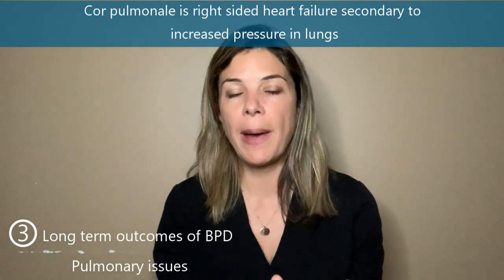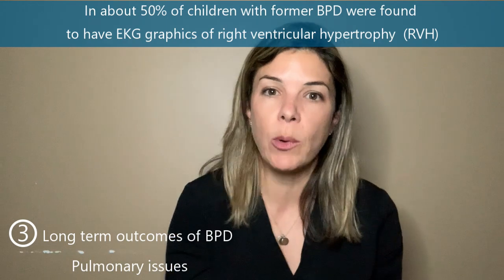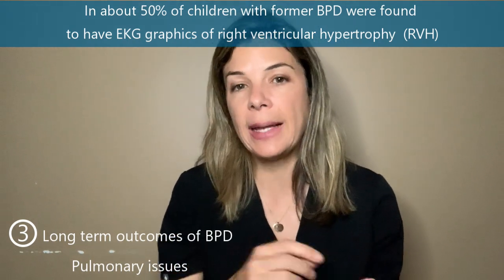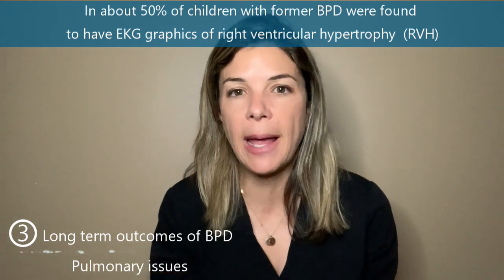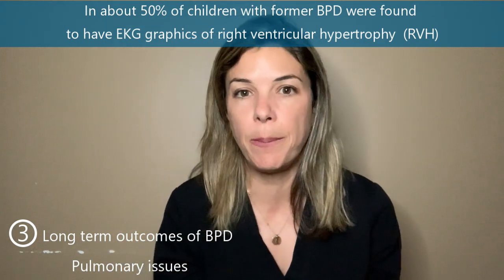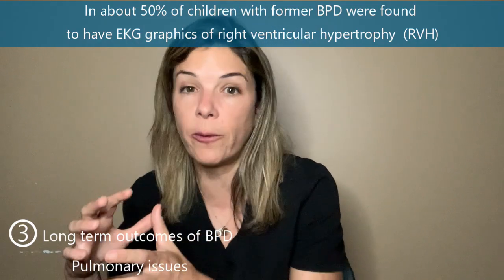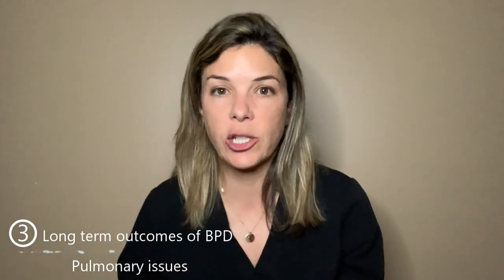In fact, in about 50% of children who had BPD when they were infants, they were found to still have electrocardiographic changes. So on their EKG, they were found to have some level of RVH as compared to children who'd never had BPD. So even though eventually the heart gets remodeled and hopefully these pressures go away, it takes many, many years for all the changes to actually occur.